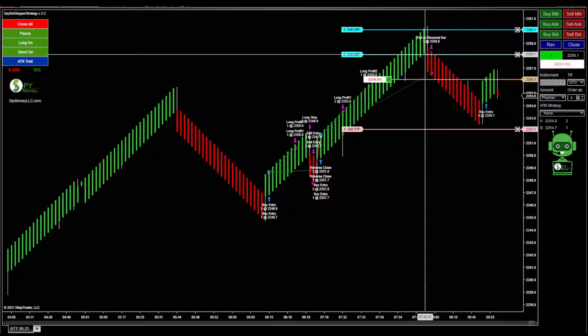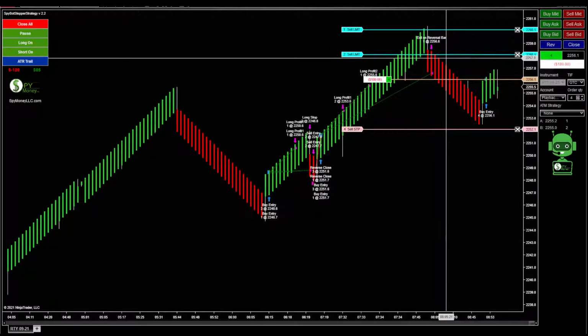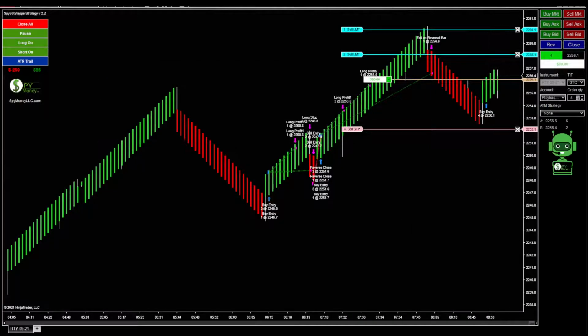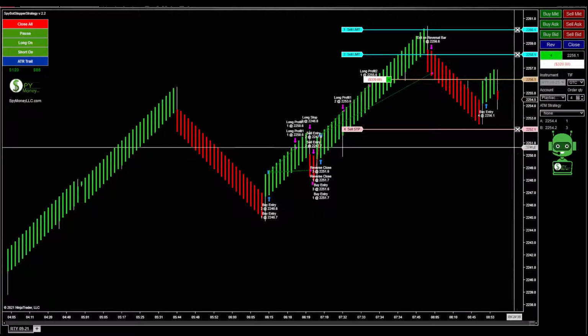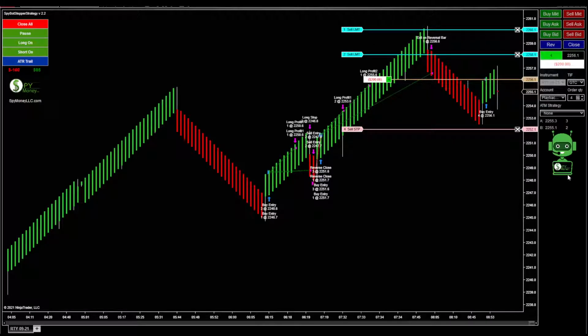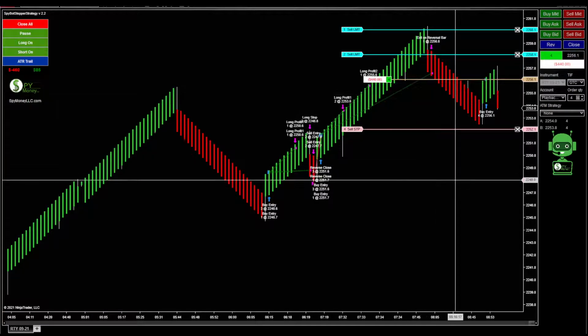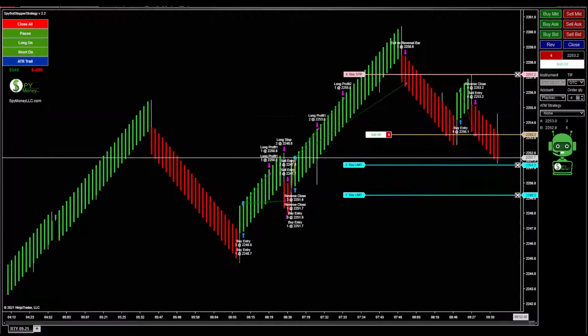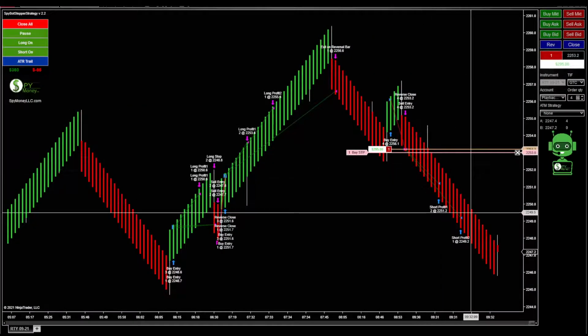You got two contracts selling here, one there. You don't have to use the profit targets. You can just let it go by the reversal if you want. I have found that it works better if you go ahead and take some profit as you go, and that way you can take off part of your position. On this one, we're doing 4 contracts, so we're doing 2 first. See, that one just stopped out, and then it went right back into another trade.